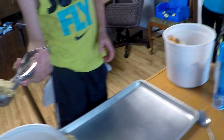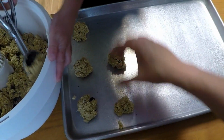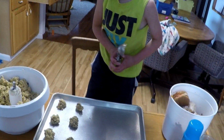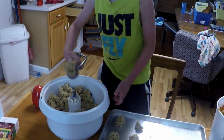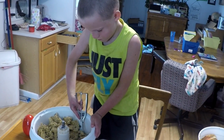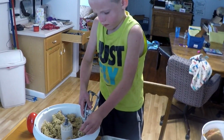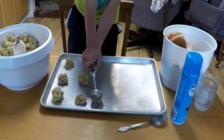Some oatmeal chocolate chip cookies. Okay, we only need to have three in a row, okay? You spread them out a little bit because whenever you cook them, they'll flatten out. Make sure you get a nice big scoop. Put that closer to you. Not that big. You want it to be flat on the bottom, but fill up the scooper. And push it up against the side of the bowl. There you go. Now pull it out of there and then, yep, perfect. Now squeeze it out. There you go. Nice one. Good job.